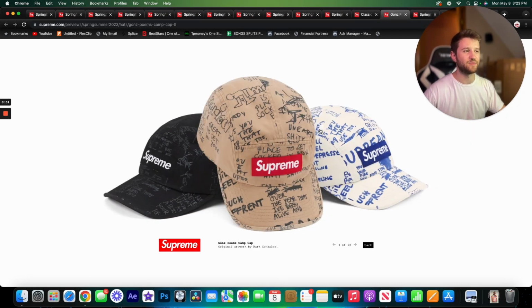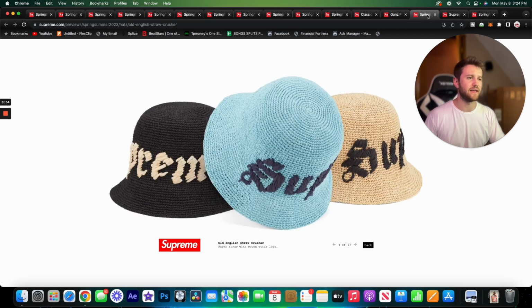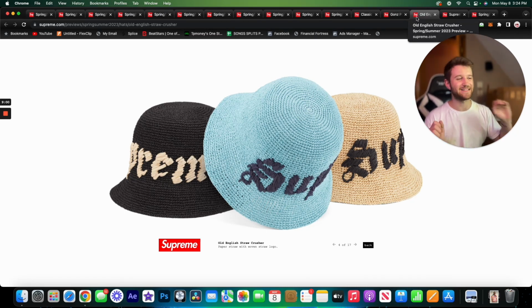Here we have the Gon's Poem Camp Cap. I don't really like camp caps, but I do think these are pretty cool. It is interesting that the text is different on each hat, on each colorway. Again, I do think the white and the blue one really pops. I do think this tan one is pretty cool too. All this Gon stuff I really like this week, and I don't always love his stuff. So he did a good job with these text covered pieces.